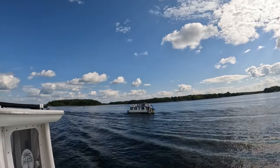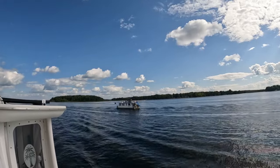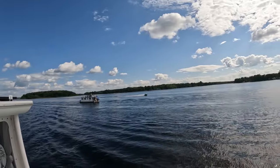I wanted to see them use their slide. Only looks like adults. Here comes a wily little wave runner. Look how fast they're going.